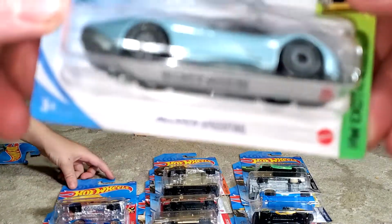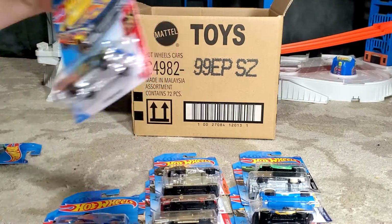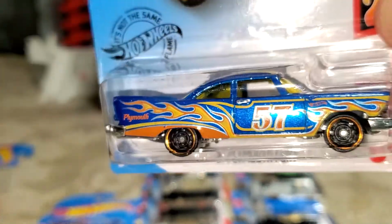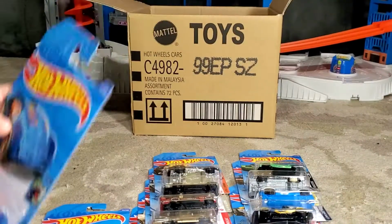Another one of Parker's favorites, the McLaren Speedtail. That's also from last case. Also an excellent highlight. My favorite car. Now new to this case, 57 Plymouth Fury. That's in the highlights. My guy's favorite car. Let me show off this one. All right, next. And next.